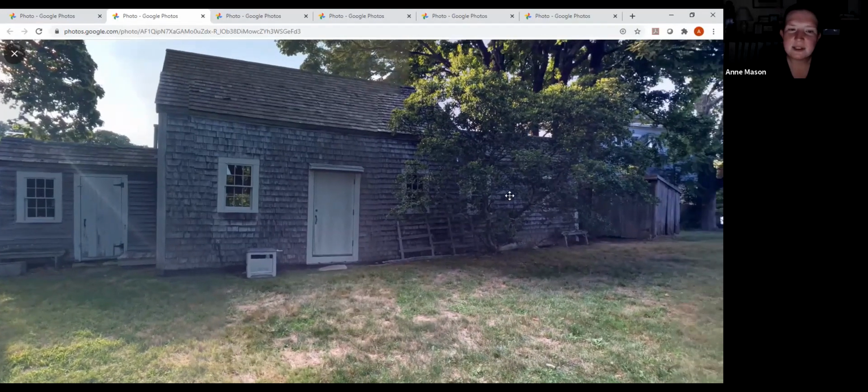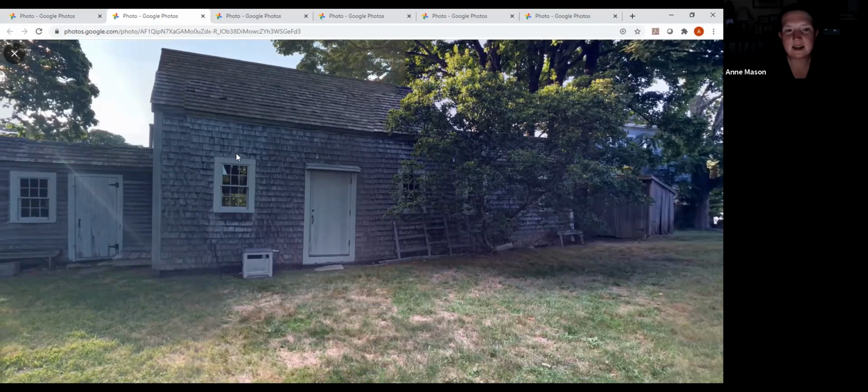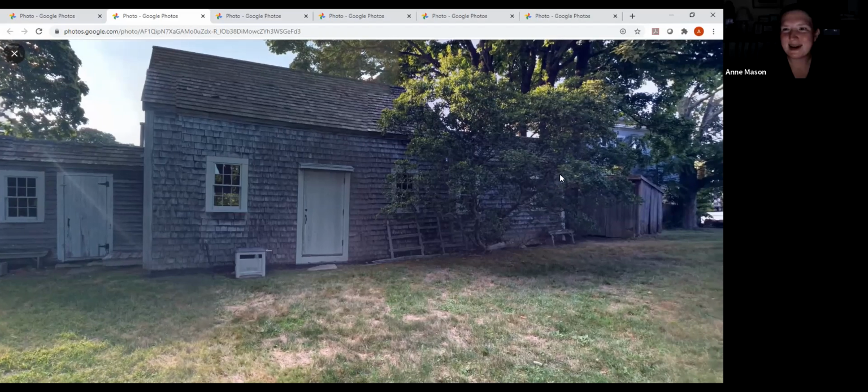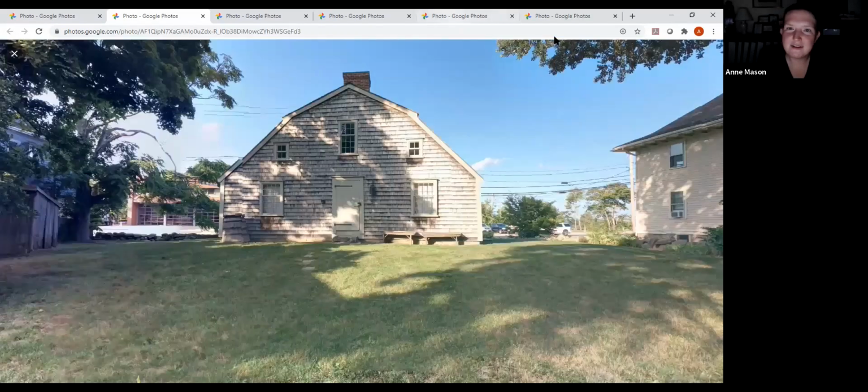This is our kitchen building, which was a 19th century shed that the antiquarians moved to this side of the property, and they outfitted it with a kitchen. So this is the kitchen building, and then there are bathrooms in the other part of the building as well. So just to spin you around, you've come full circle, and there you have it. So let me move inside now.